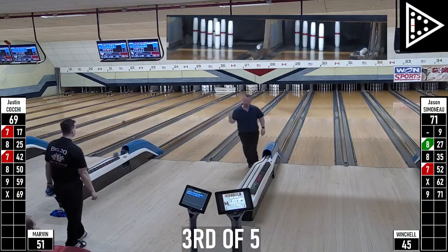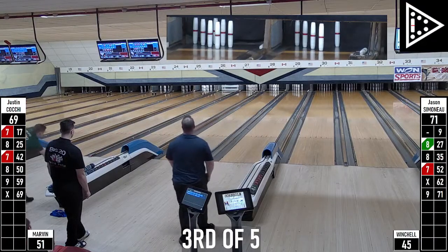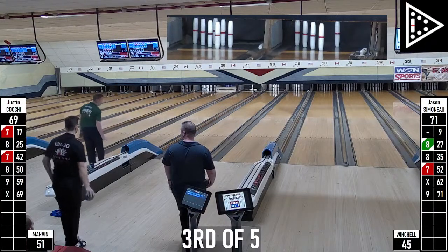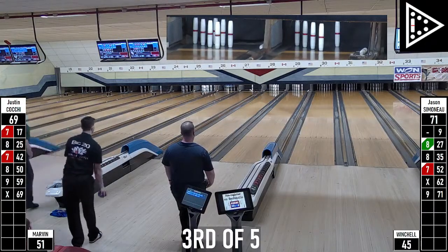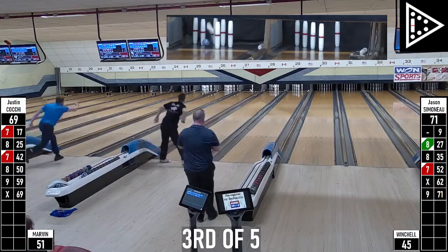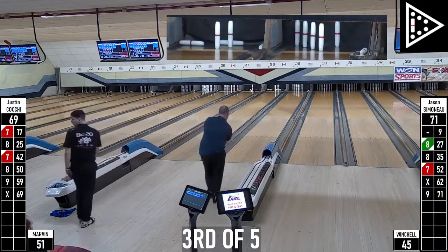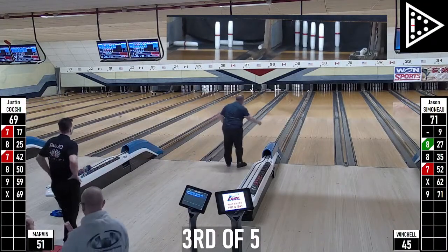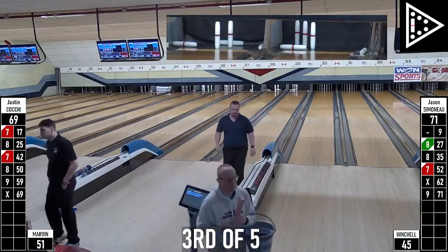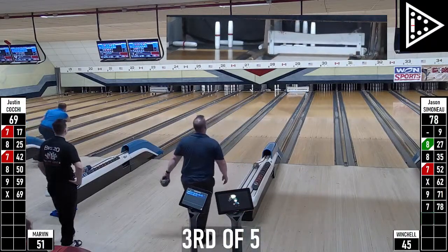Simoneau's second ball, wayward. May have been an early release knowing his delivery. Well, Justin's been on fire as of late. He's fireballing it for sure. He wants probably one more mark to get into the 1-teens, but it's not a bad start to this string at all. 7 for Simoneau.